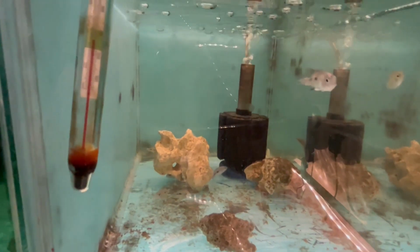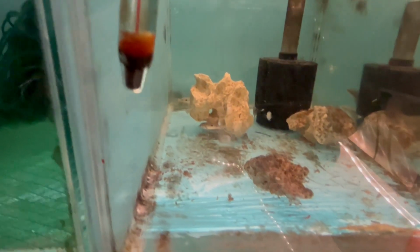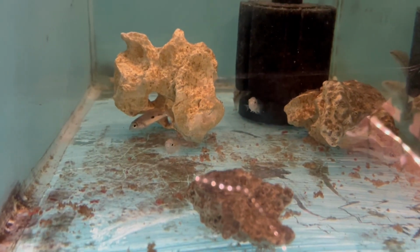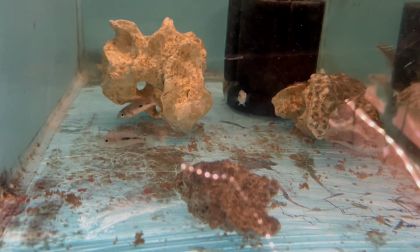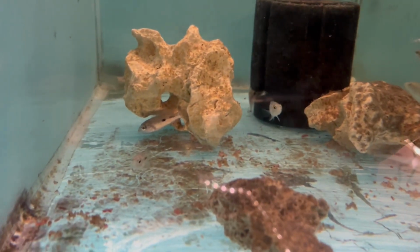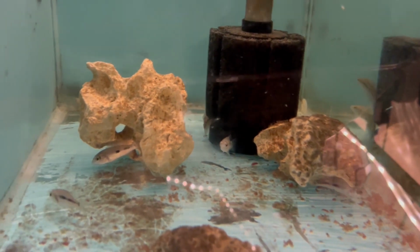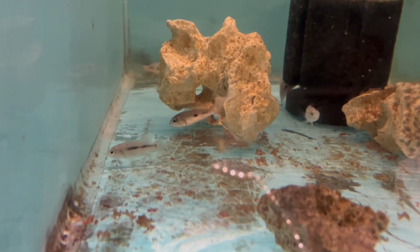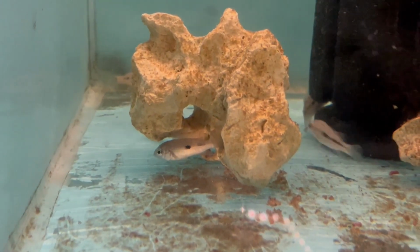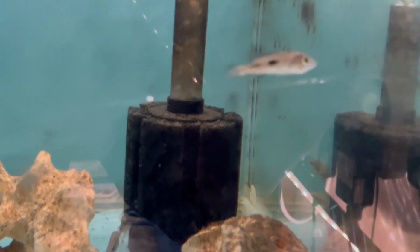The tank next to it is the one with the Caeruleus and the Salvini. They're ready to move on into a bigger tank now. After the auction, when I've got a bit of room, I'll move them on and try to get some growth on them. The Salvini are all hiding at the moment, but they're starting to get the typical Salvini pattern now, so they look quite nice. And these are the Caeruleus. They're a bit more elongated than the Salvini, so they are quite easy to tell apart.